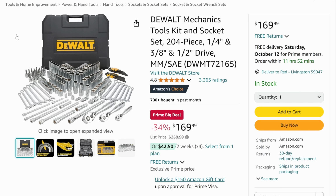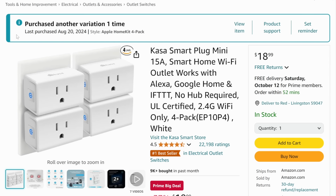All right, then we got the DeWalt Mechanics set, 204 piece. We've looked at this one. Not a lot of filler in it. Very little, very lean. I like this set. 3 ratchets with it. You're getting the 1/4, the 3/8, and the 1/2 inch. Metric and SAE. Great starter kit, great portable work kit. $169.99, down from $258.99.